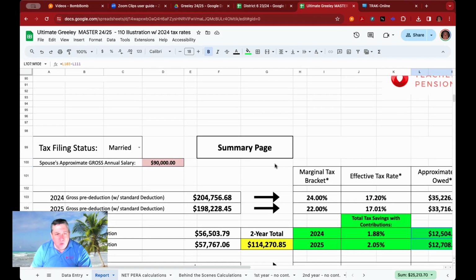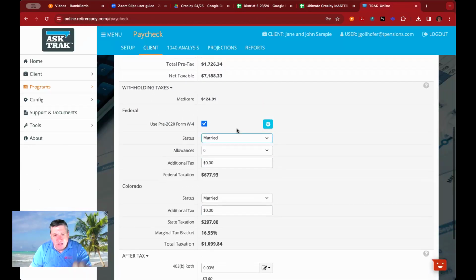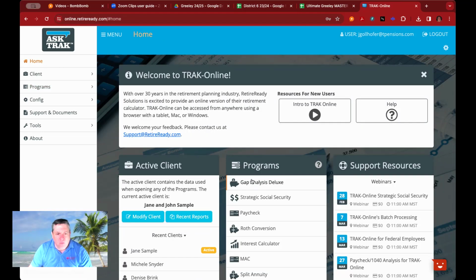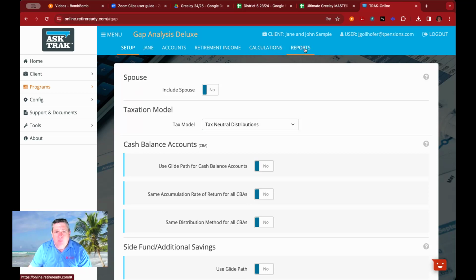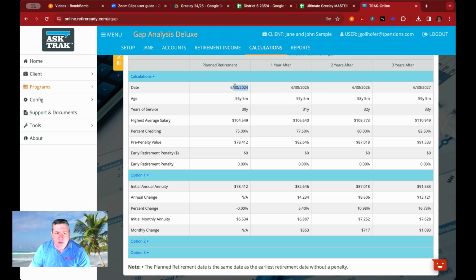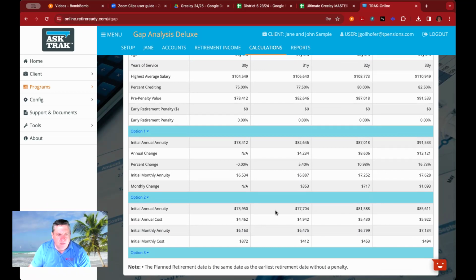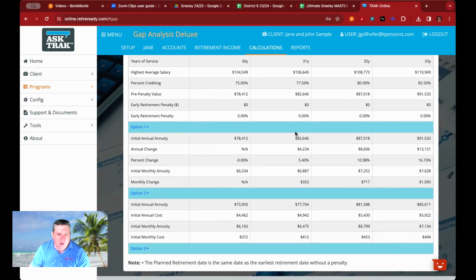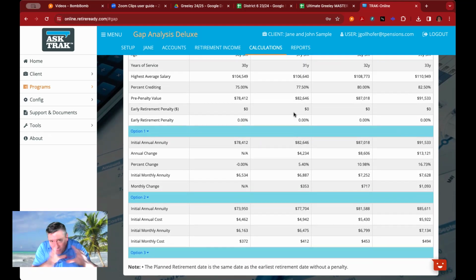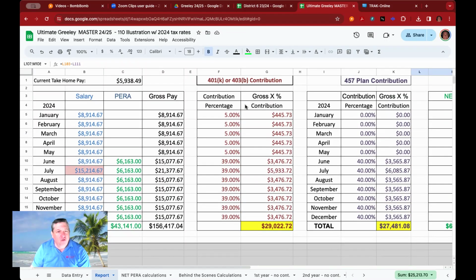Long story short, what we try to do here at Teachers Pension is help you understand how your paycheck is going to look, what your pension plan is going to look like. We can run reports that help us understand, look, Jane, here you are at 30 years, retiring in 2024, and option 2 is going to be $6,163. But if you work another year, you're going to go up by $300 a month. So we start with that piece. Then we build this specifically for you and help you understand how that looks.